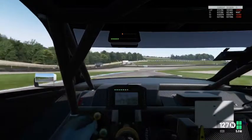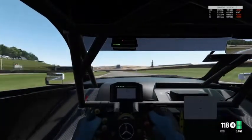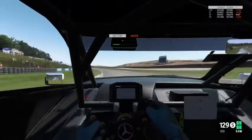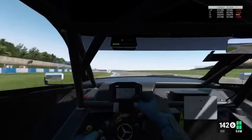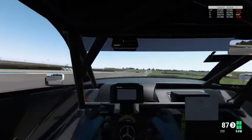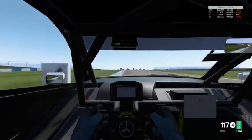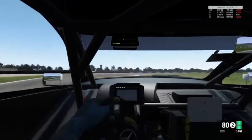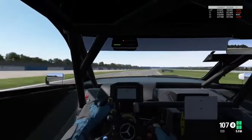If you're on a controller, then it is probably easier to adjust the brakes because, obviously, on a controller you are less likely to graduate your braking than if you're on a wheel with pedals.